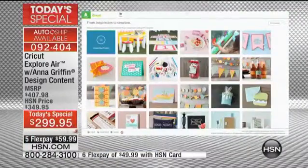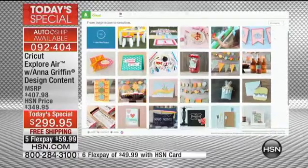That is adorable. Okay, so let's show my screen, because this is the Design Space software. It's a free design software that is open.